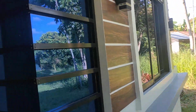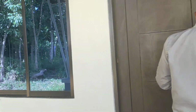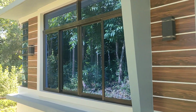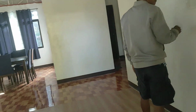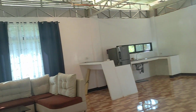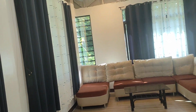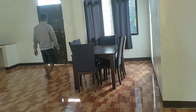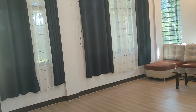Oh, this is very nice. Look at that. See? This is the main door here. Sliding door. Sliding windows. Wow. Yeah, that's very nice inside. It's big. It's, yeah, it's wide. See? Look at that.